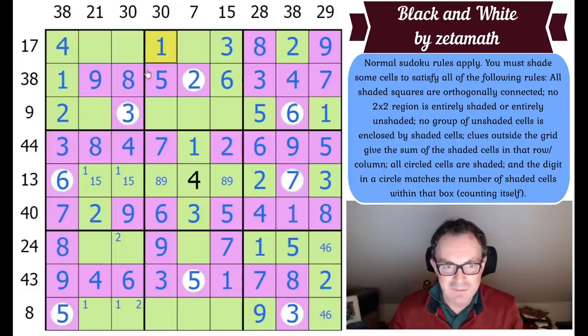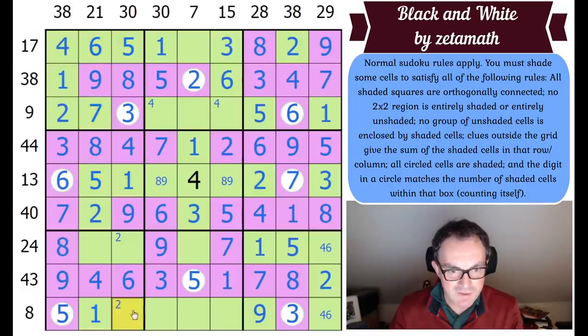Two, three, five, six, one. That's annoying. So four, look, has to be in one of those two squares. This box needs five, six, and seven. This square can only be a seven of those, look. That means that's the six, that's the five. That fixes the five and the one down there.